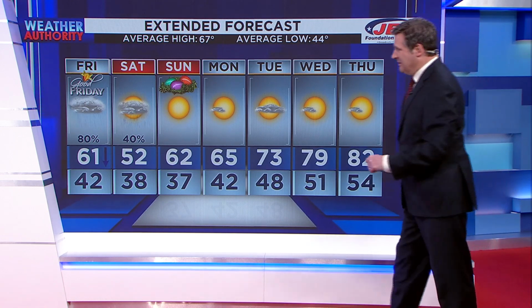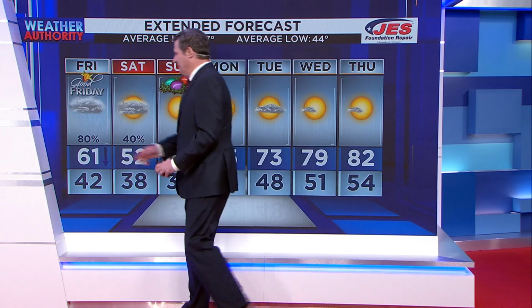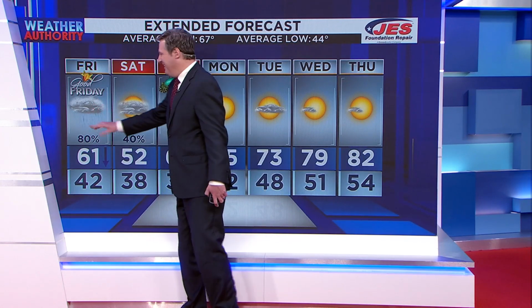After that, we start to go back up again, and then by mid to late next week, it's arguably hot again. Temperatures by, if not Wednesday, certainly by Thursday, will be above 80 degrees in at least some of our backyards. Other thing, yes, tomorrow's gloomy, it's wet. It's, as Allie said, sad.